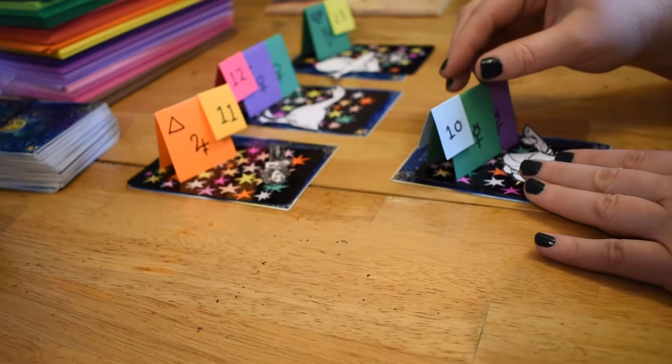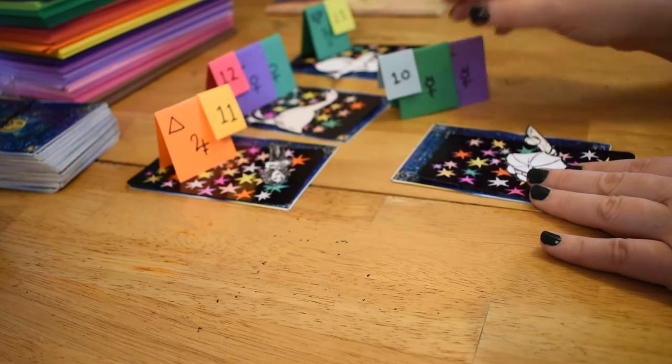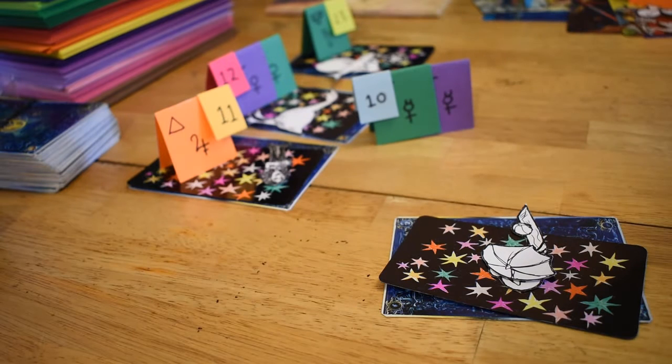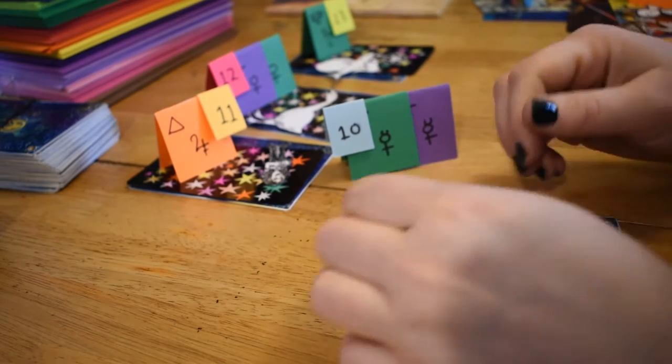Alright, so Wednesday, mercurial energy. So we have the number 10, which is the wheel number. I'm also seeing 10 rounds of boxing.